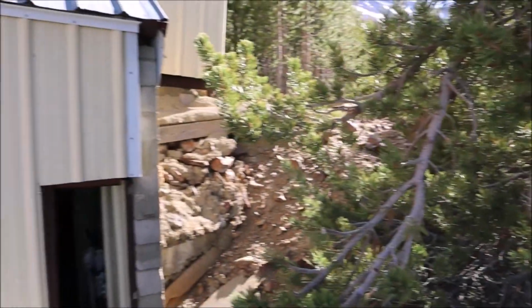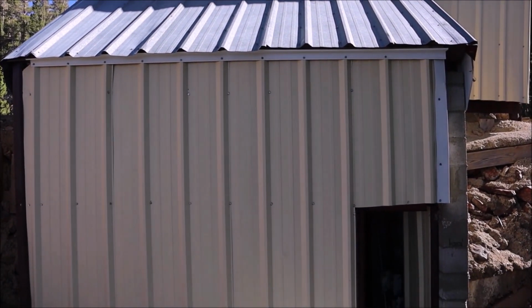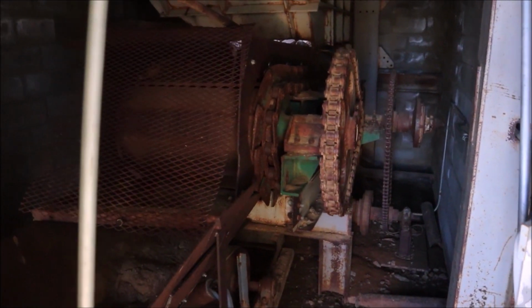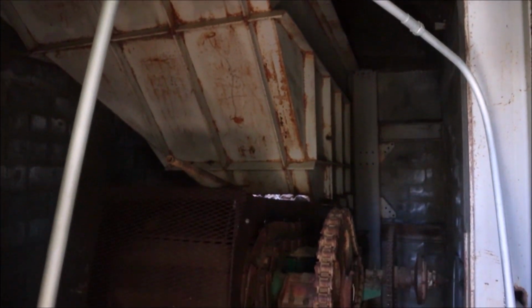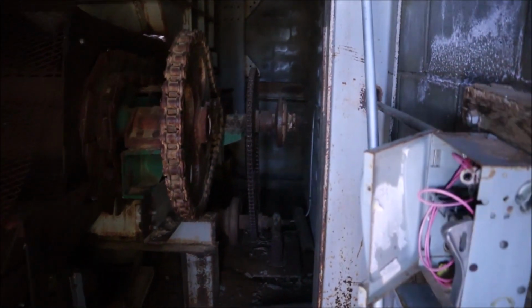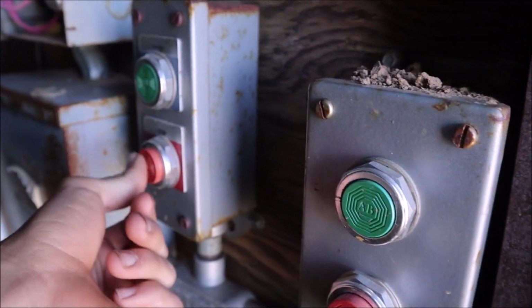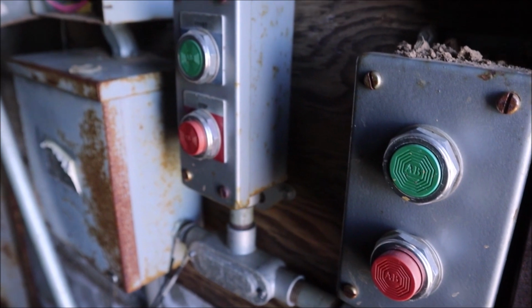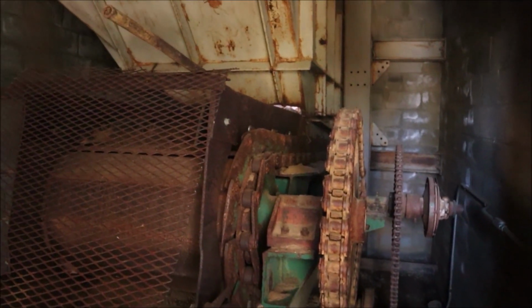I did find how you get into this. So above up there is where we were just at. Then we have this small shed looking building connected to it. So we have electrical there, and also the controls on this side, which says start stop. Which is this whole piece of machinery.